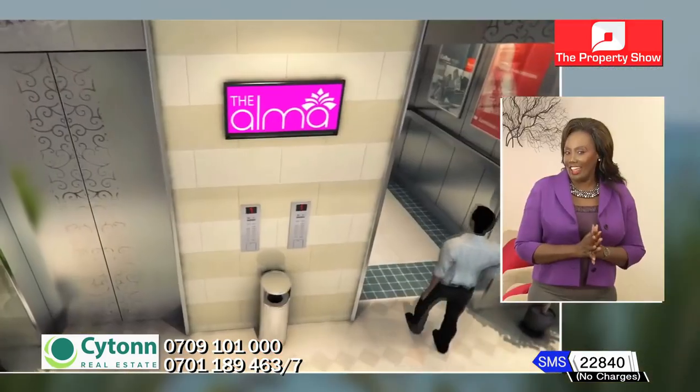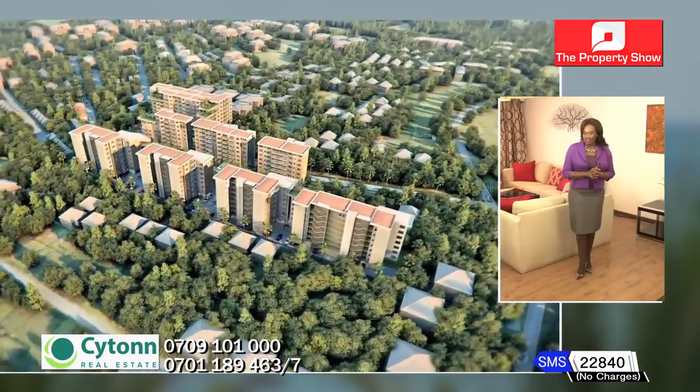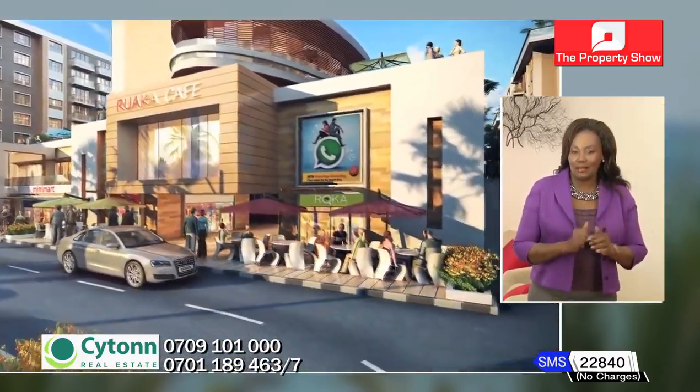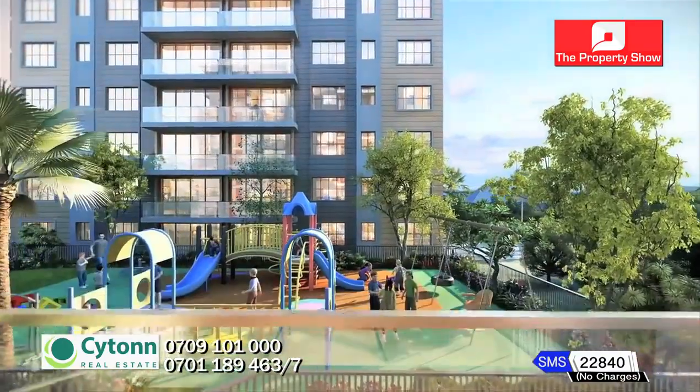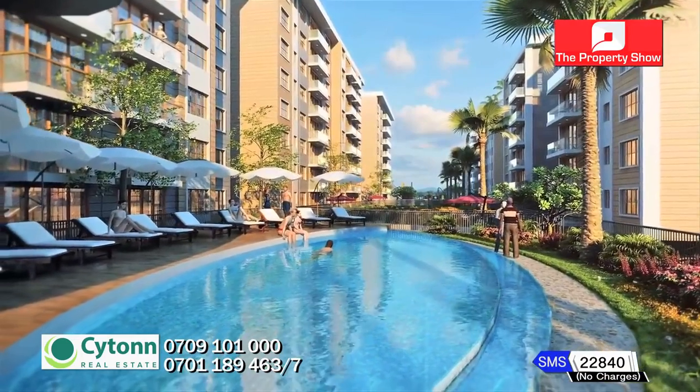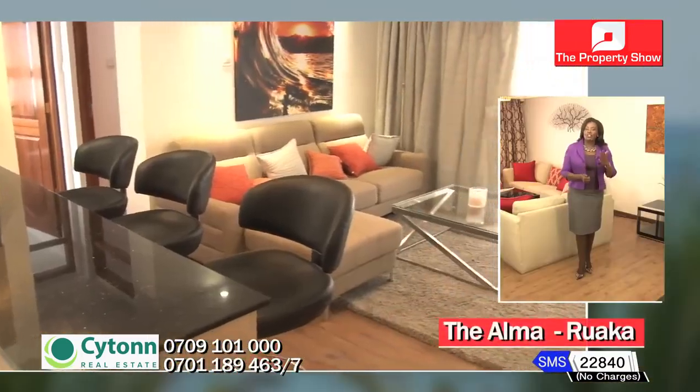Our property pick of the week takes us to this fast-growing town, to a breath of fresh air, modern contemporary development, with a combination of live, work and play community, the Alma. This mixed-use gated community of 1, 2 and 3 bedroom apartments is a masterpiece and a unique investment opportunity for those looking for a place to call home, as well as investors.